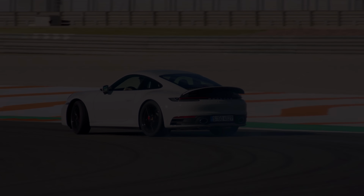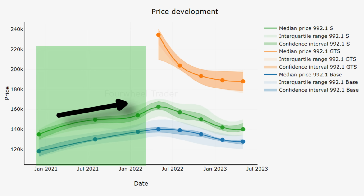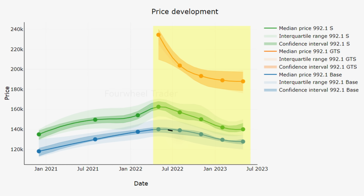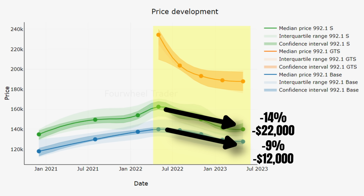Over here we have the price trends for the base, S and GTS models. Prices of course increased after the introduction, topped in the summer of 2022 and have been decreasing ever since. Compared to last year, base models lost 9% or $12,000 and S models 14% or $22,000. The drop in the base market is quite decent when you compare it to other cars, but the one in the S market is on the high side.